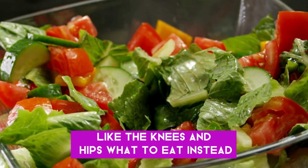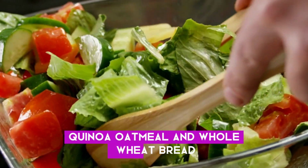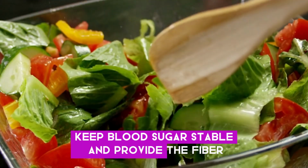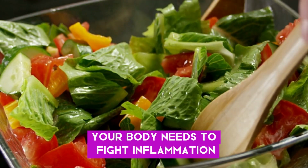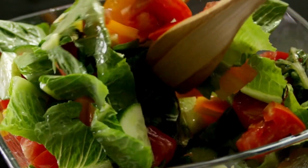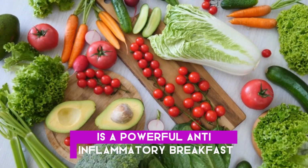What to eat instead? Switch to whole grains like brown rice, quinoa, oatmeal, and whole wheat bread. These options digest more slowly, keep blood sugar stable, and provide the fiber your body needs to fight inflammation. Also, try pairing whole grains with healthy fats and proteins. For example, oatmeal with ground flaxseed and walnuts is a powerful anti-inflammatory breakfast.